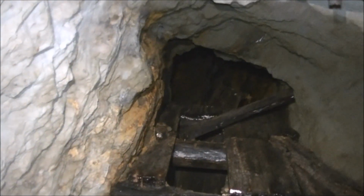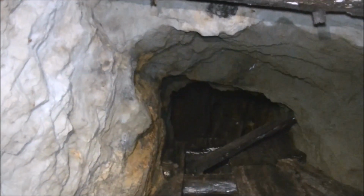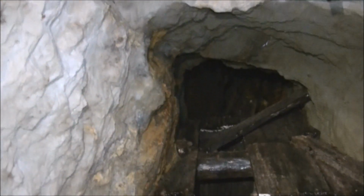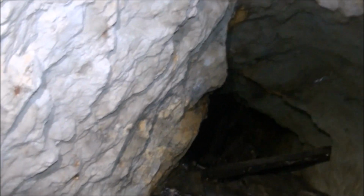There's a pretty cool stope there. I don't know if it goes any further. We wouldn't be able to get up there anyhow. Well, I suppose if we really wanted to, we could put our ladder up there, but I don't think it would reach that high. It'd be pretty dicey getting up from there, so we wouldn't bother.